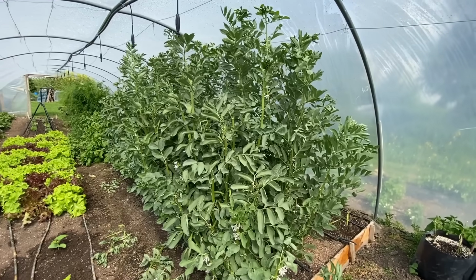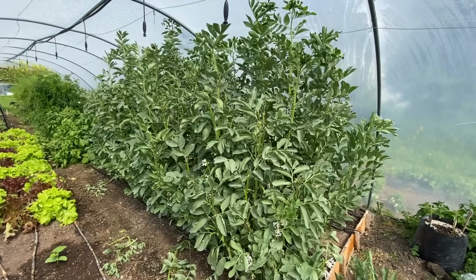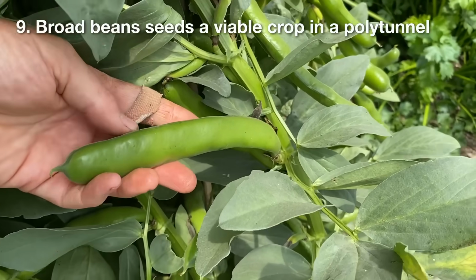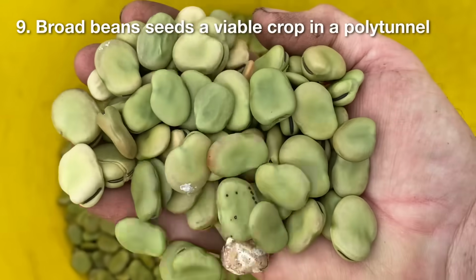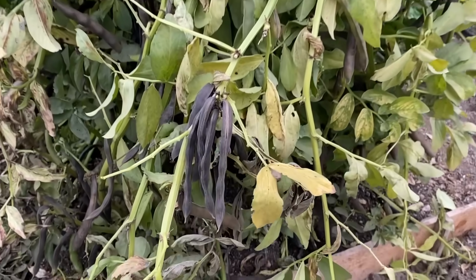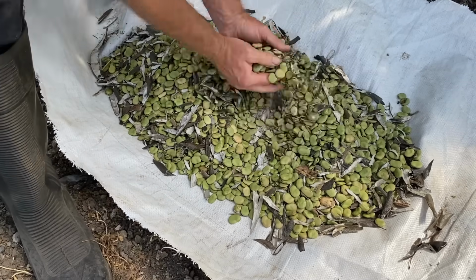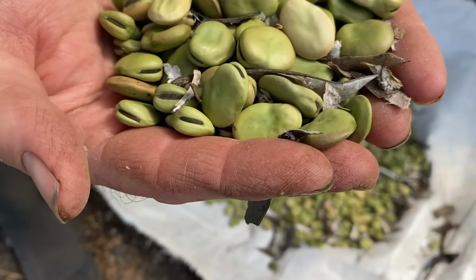I also grew broad beans inside the polytunnel, specifically to save seeds for growing and eating. This type of bean is much hardier than the other bean species and can easily grow outside, even through the frosts. But I was impressed by the amount of seeds that these plants produced under cover. They grew too big for the space I gave them and were a hassle to manage and harvest from, but they produced enough seeds to be a really viable crop. The seeds also dried earlier in the summer and were in better condition than what I would expect to be produced in the wet conditions outside.